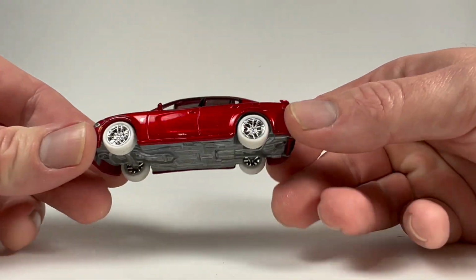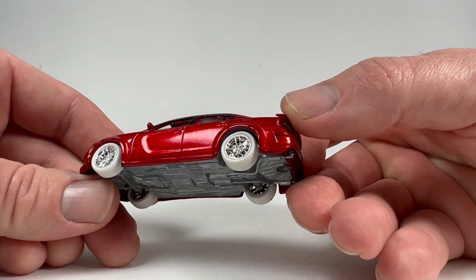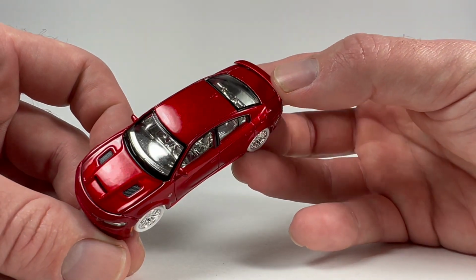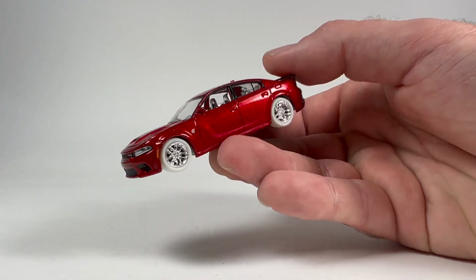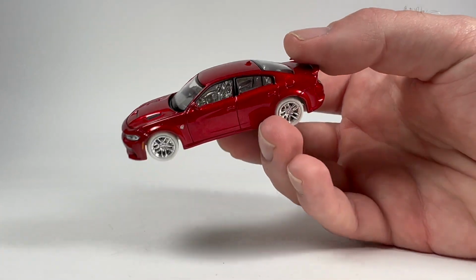But here is the Ultra Red of this. And again, man, this looks gorgeous. The metal flake in this Ultra Red looks really good and shiny. That's beautiful. That's definitely different than the last release. I'm trying to think. I have a couple of the last release, and I don't remember this red popping like it does on this release.